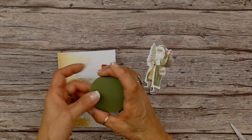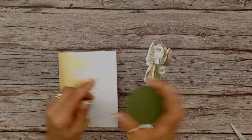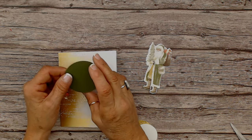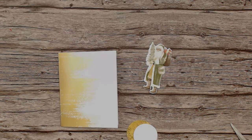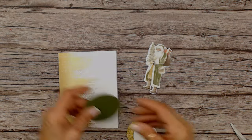This is mossy. No, that's funny. I cannot even think of my colors now. What the heck was I thinking? Yeah, it is Mossy Meadow. Mossy Meadow. My goodness, Frenchie. Mossy Meadow. This is 2 3/8.